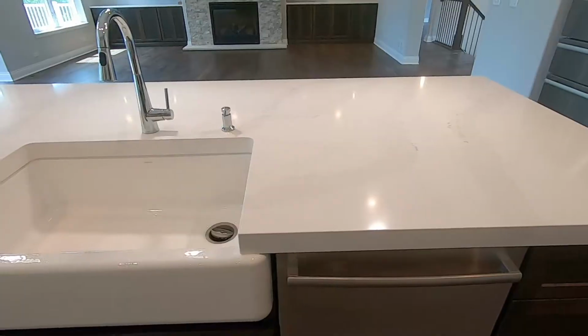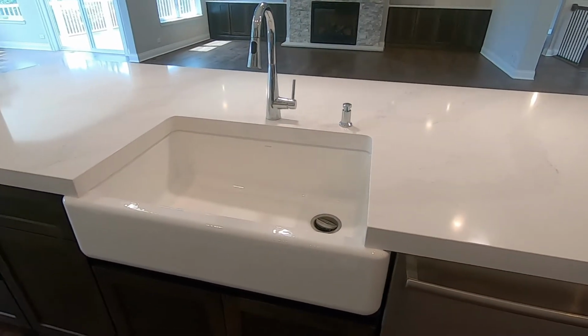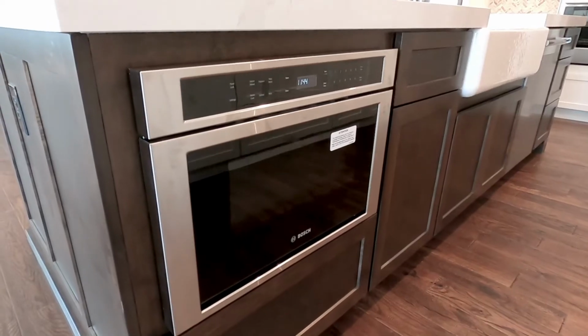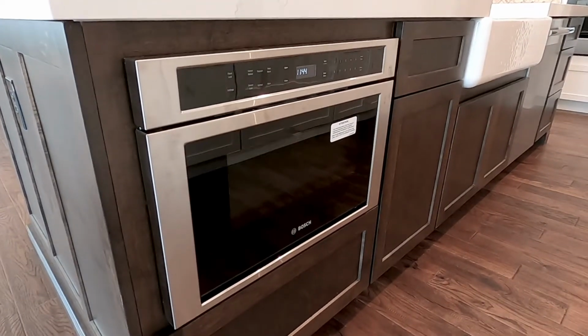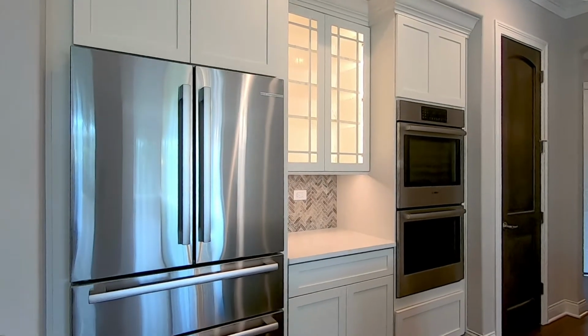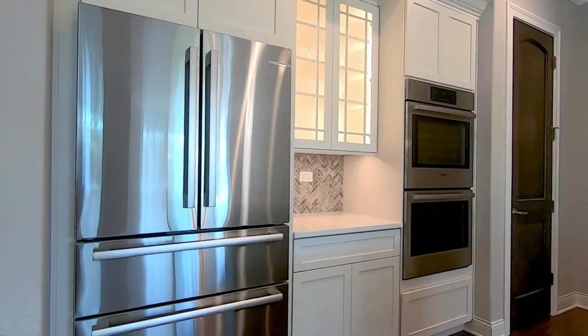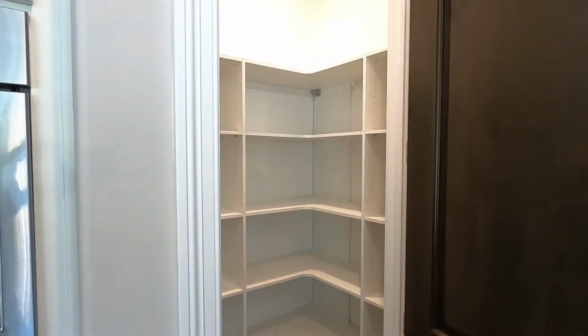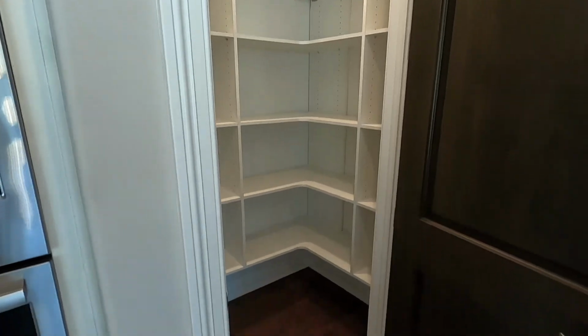We also did a beautiful Kohler apron front sink on this particular plan, which is very popular. We built the microwave in the cabinet close to the sink, and that one is a Bosch appliance. We also did Bosch double ovens and a Bosch built-in fridge. So it's quite a functional kitchen. There's also a walk-in pantry, which allows for lots of storage.